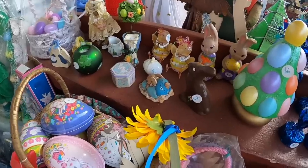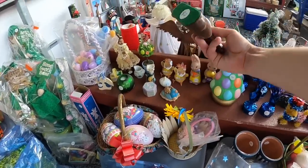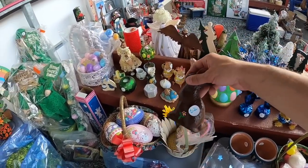Looks like it's made out of chocolate. That's kind of cool. It's a plaster of some sort.